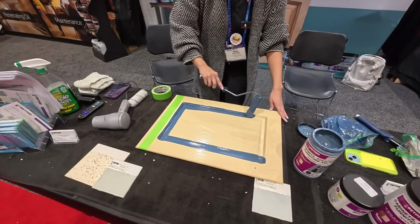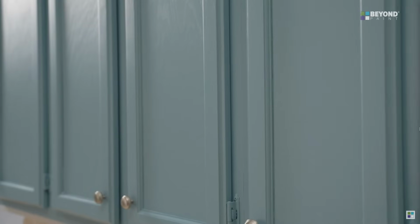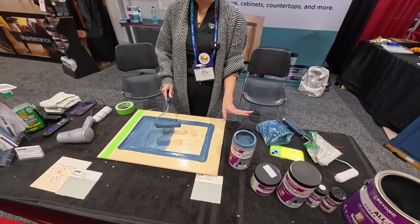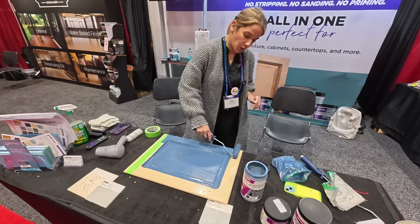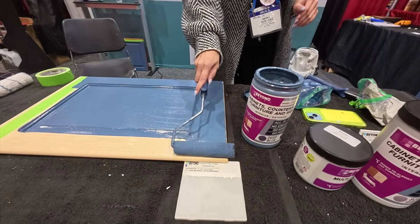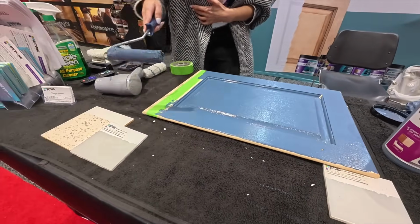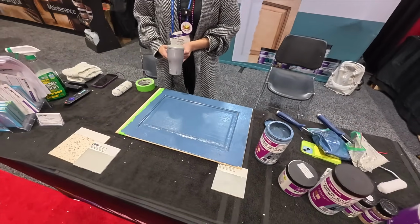And so all you've done thus far with a cabinet door like this is use some type of simple degreaser and degreased it. You didn't abrade the surface at all, correct? No, nothing, because the formula has already primer and sealer, so we don't need to sand, we don't need to strip, we don't need to do anything. We also recommend apply the first coat, wait 2 hours, and then apply the second coat. Okay. Yeah, I'm just gonna speed up the drying process with this.